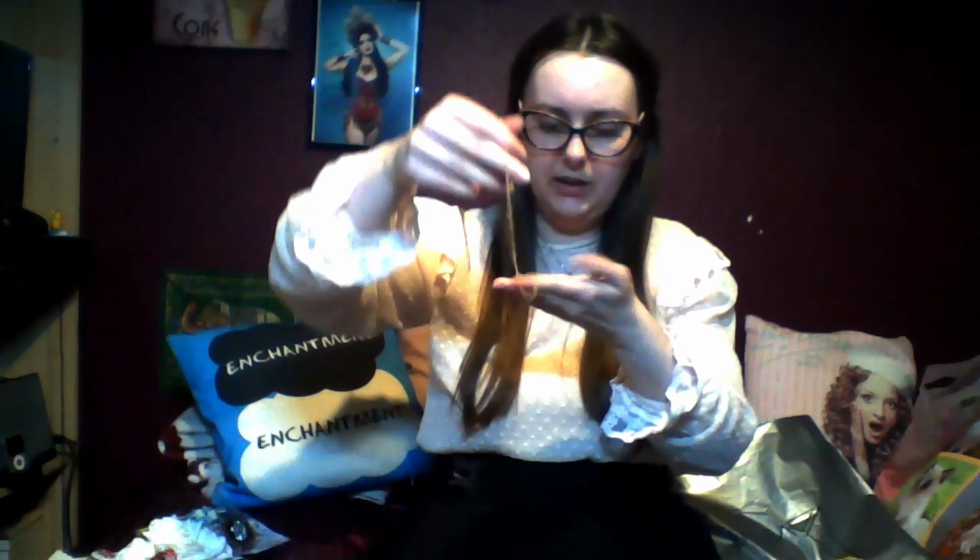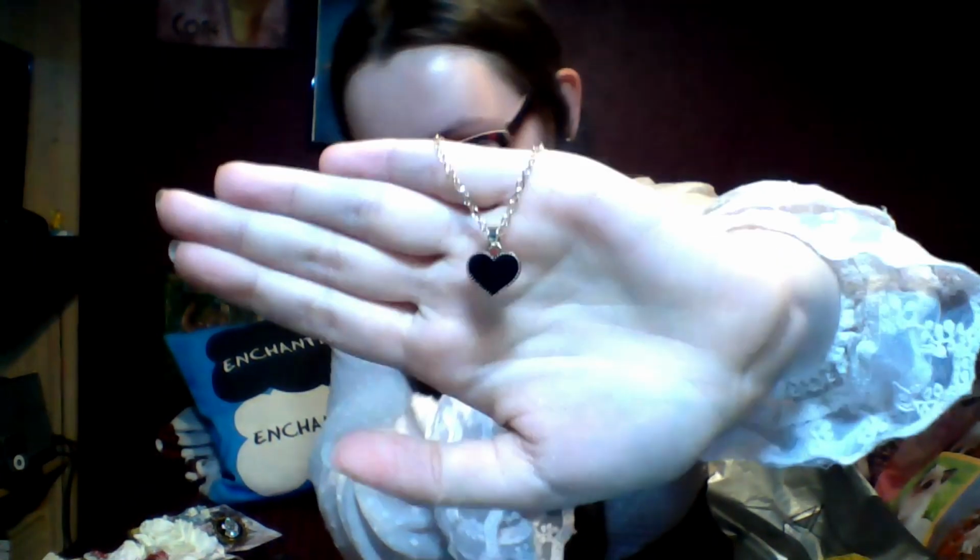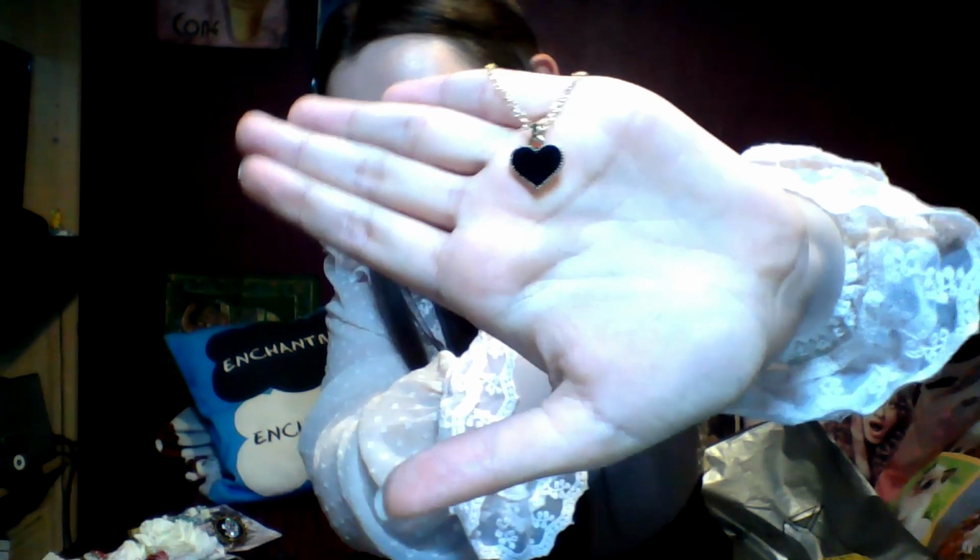Let's put these back. Macaron number 2. I'll go for this orangey browny one. Kind of looks like caramel colour. I have a feeling it's a necklace from the way it sounds. And it is a very delicate chain. It's also black with gold. And it's this tiny heart pendant, which I also really like.